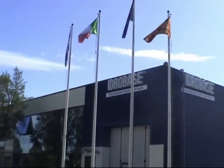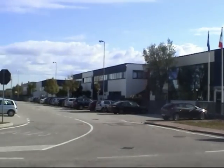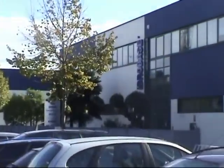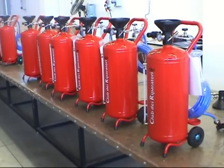Sterilization in Hydrobase is the same as stocking of children for parents. In the new headquarters of the Italian group in Padua, they have been dealing with them for 20 years. Because it is Hydrobase, the oldest manufacturer of fogging systems present in Europe.